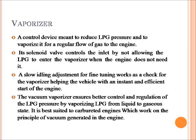Vaporizer: it is a control device meant to reduce LPG pressure and to vaporize it for regular flow of gas to the engine. Its solenoid valve controls the inlet by not allowing the LPG to enter the vaporizer when the engine does not need it. A slow idling adjustment for fine-tuning works as a check for the vaporizer, helping the vehicle with an instant and efficient start of the engine.